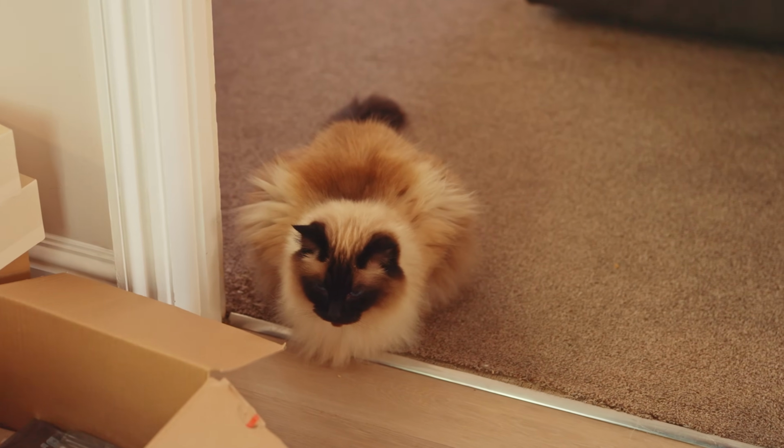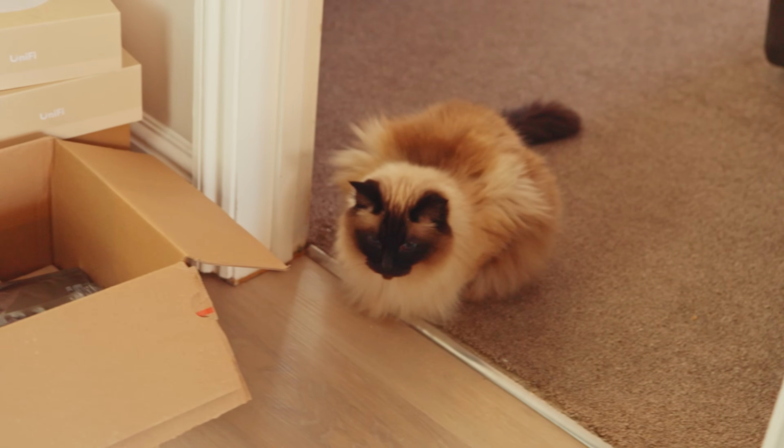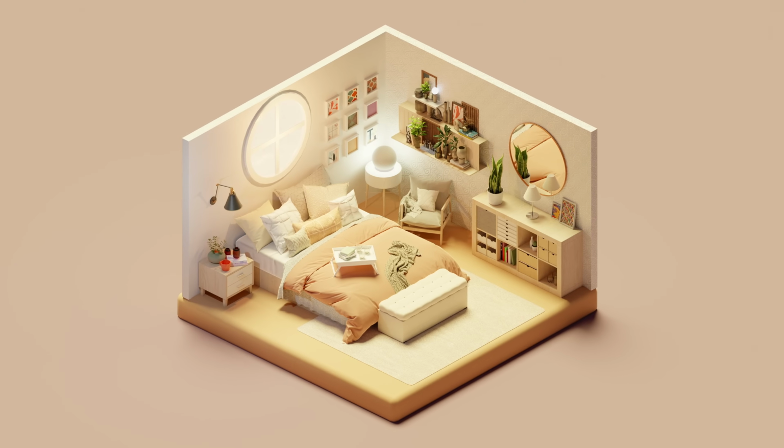We're getting an upgrade. You're gonna have super fast catnet. So the plan here is to get my house, which annoyingly has very thick walls, to a place where I have the fastest speeds possible in every room in the house.